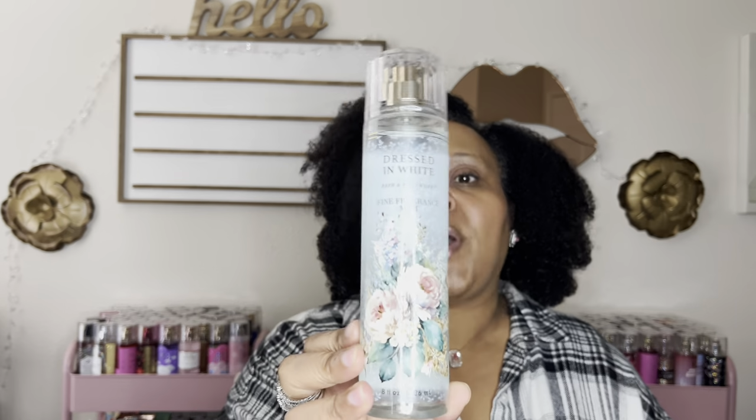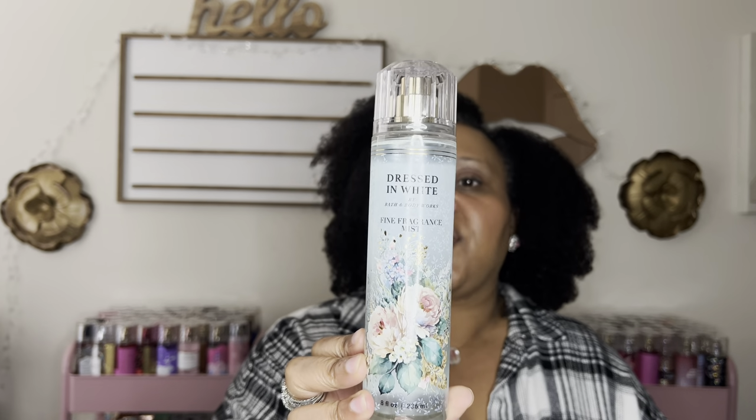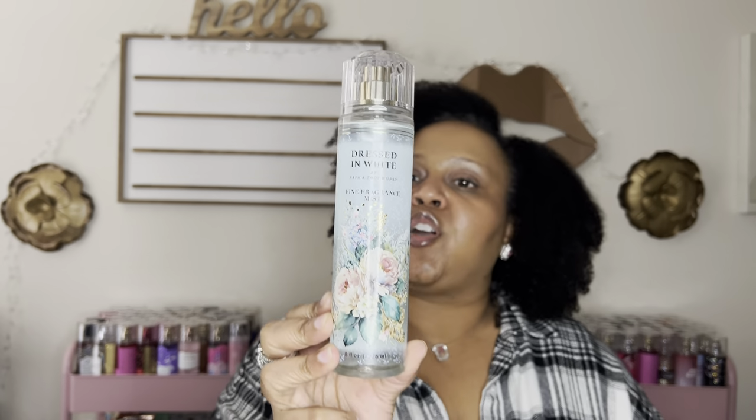This mist was in this order too, and this is Dressed in White. This is the wedding collection, and this has fragrance notes of pear blossoms, ivory gardenia, and satin woods. So y'all, this was an absolute hit. Do you hear me? Everyone who smelled this at my job loved this.